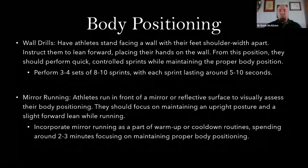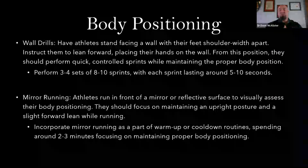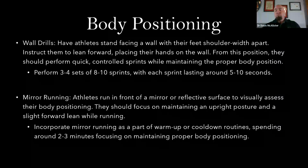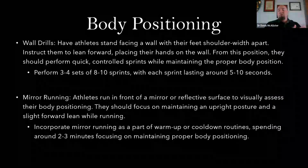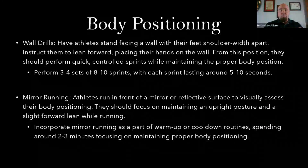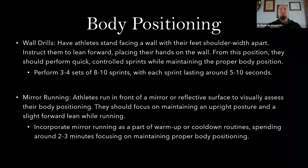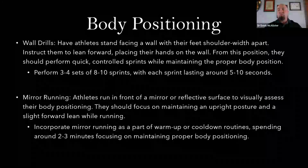So you want to focus on maintaining an upright posture with a slight lean forward while running. And obviously, if you're having to break pieces down, so for example, a sprinter coming out of the blocks, they've got different phases of their body position. So you want to be able to break those things down into the different phases, and then put it together for that athlete. You can do it as part of your warm-up drills. You can also do it as part of your cool down routines, but you're constantly reinforcing that proper body position to where it becomes muscle memory.